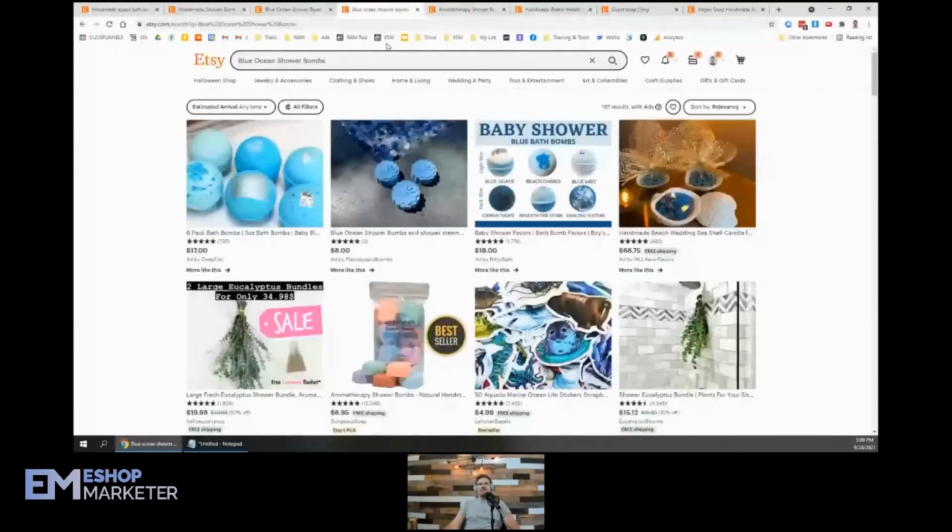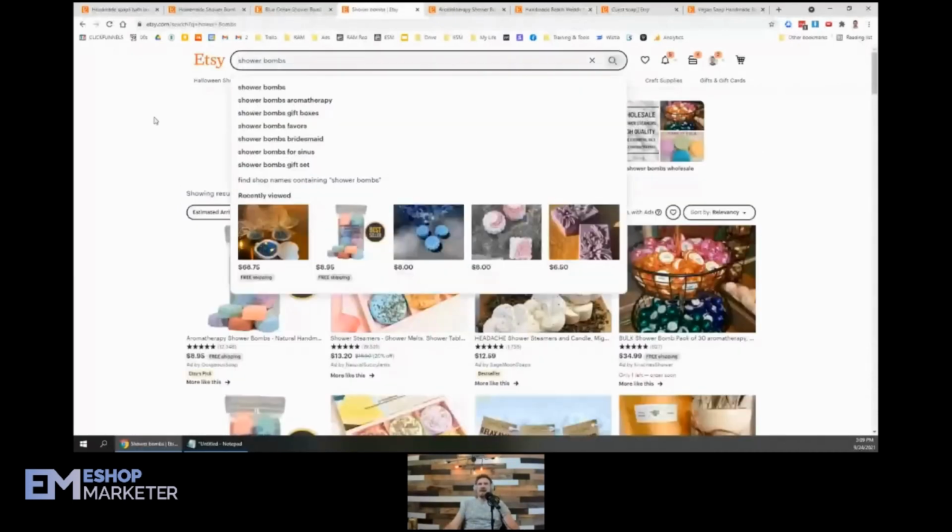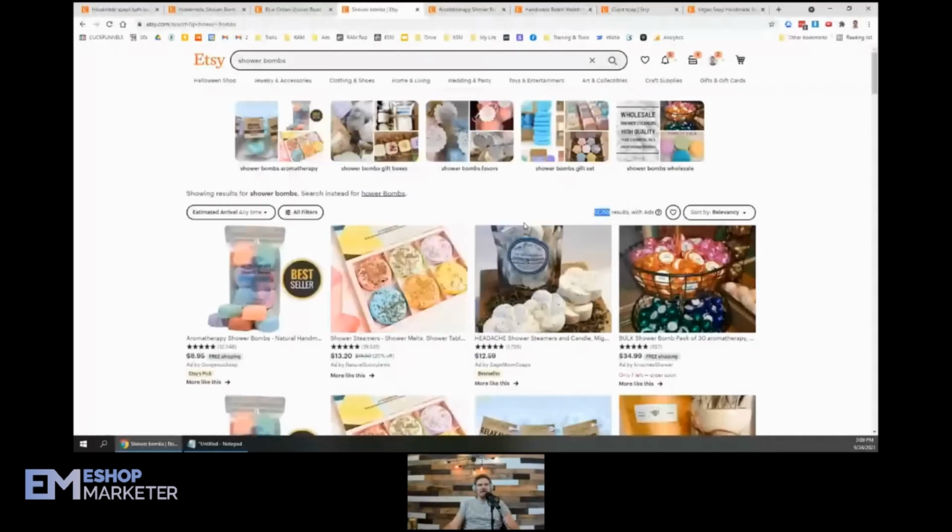Now this keyword here, Blue Ocean shower bombs, not a great keyword, only 197 results. Let's just try shower bombs. Oops, I forgot to put it in there. Shower bomb. All right, 12,000 results. I think you probably want to go with that keyword straight up. 12,000 results, just going straight to shower bombs. That could be a little bit better for you.